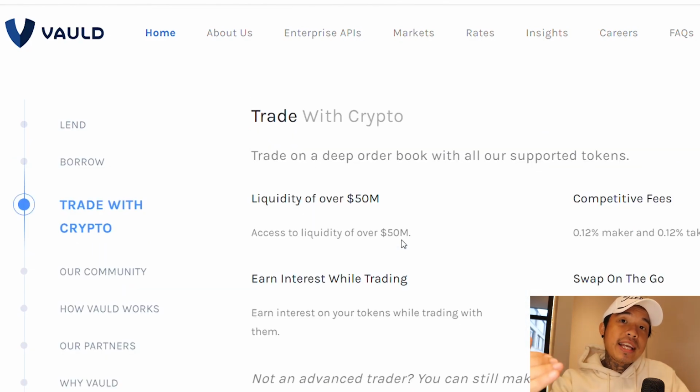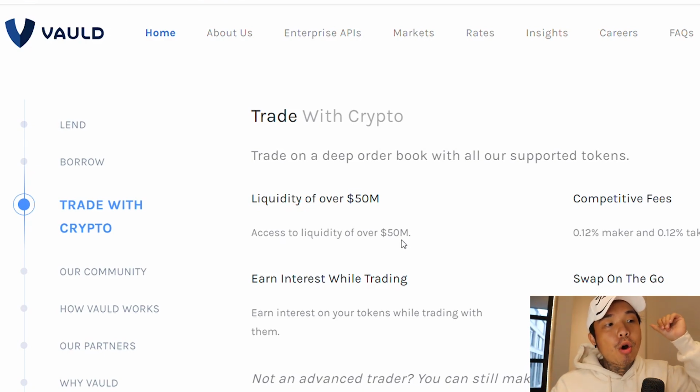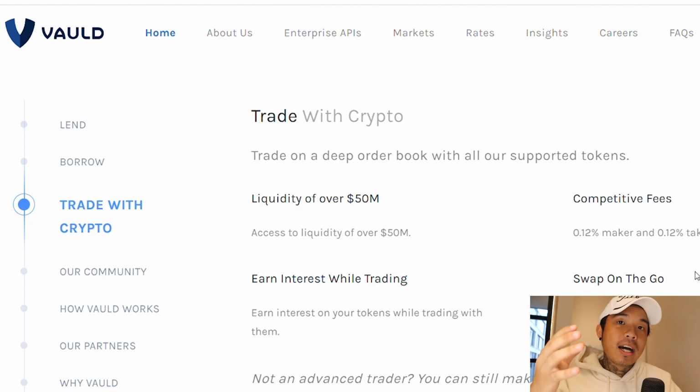And the next part is trading with this platform. Why is it better than other platforms? They basically have very deep order books with all the supported tokens. They have a wide variety of tokens like I showed you earlier. They have a liquidity pool of over $50 million. They have competitive fees, which is 0.12% for the maker and 0.12% for the taker. You can earn interest while trading itself. You do not have to just trade, you can also earn interest on it. And last but not least, you get swap on the go. That means you can swap on Android or iOS to manage your whole portfolio in one lump sum.